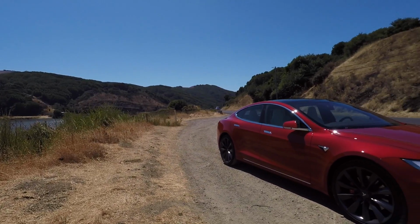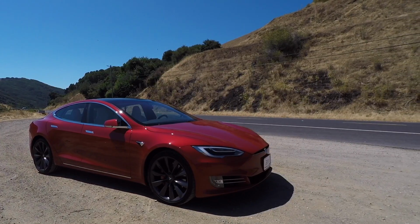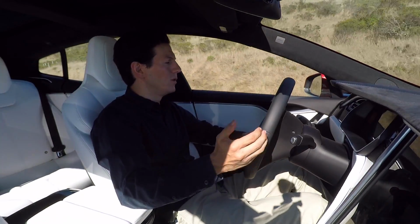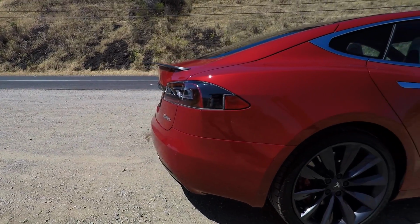And so you're looking at a price tag that starts right around $140,000 to $150,000. This one has pretty much every single option, so it's pushing the $160,000 mark. And that's a lot of money, sure, but when you think about the fact that this has every option, this is everything that Tesla can put into a car, that's really not that terrible.